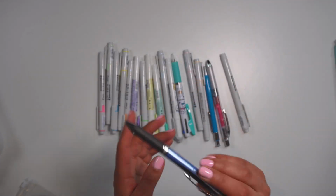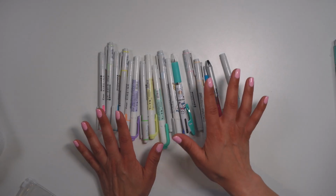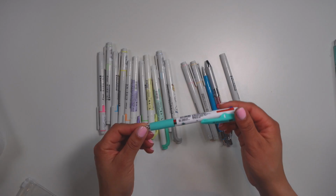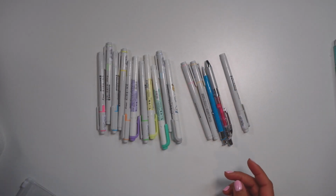This was one of the pens that I took with me as well, but I did purchase a good deal of Energel pens, which we'll probably see later on in the haul. This is a Jetstream pen that I actually bought for my son, so I'm going to move that over there.